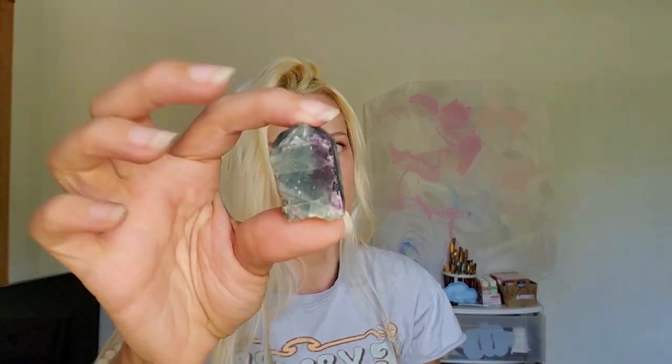Fluorite, beautiful piece of fluorite here, really, really colorful. A little Shiva lingam. Blue apatite, another little piece of my fluorite. I think this thing broke into quite a few pieces. It used to be a really cool point, but I was bound to lose something in the move. So, my poor little broken fluorite.